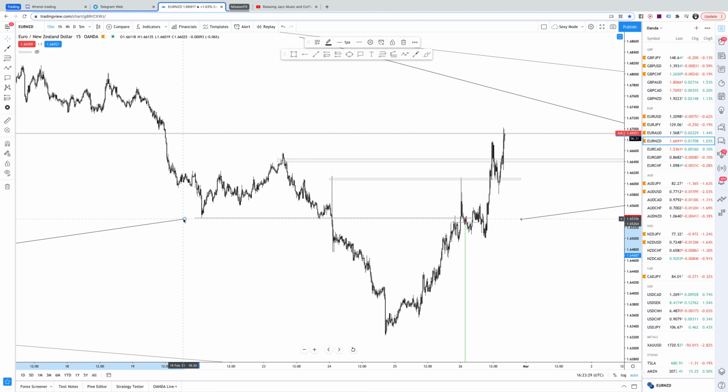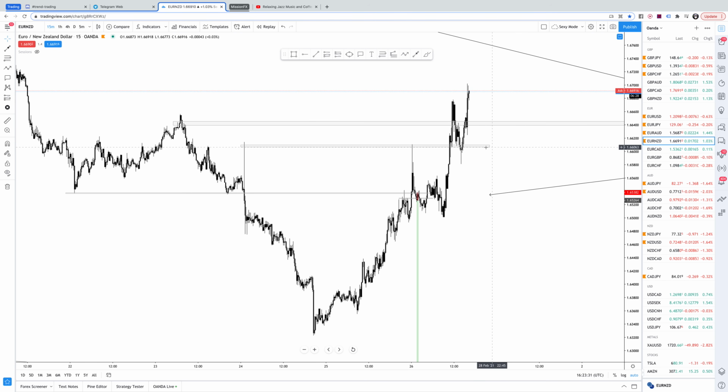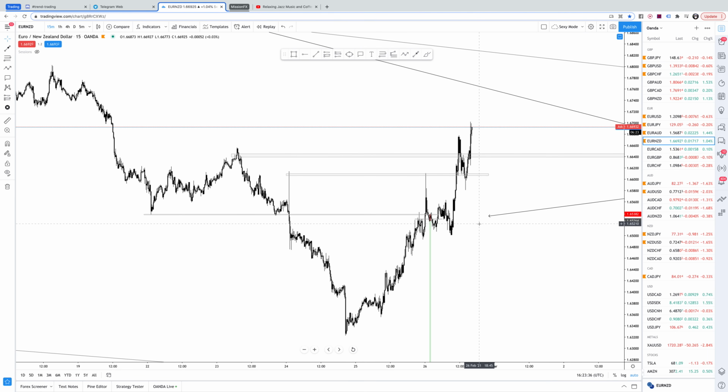I think it's the New Zealand dollars continue to drop. That's causing a lot of bullish pressure on this. That's probably why this thing is so bullish right now. But yeah, that was a stop out.